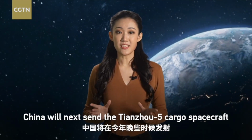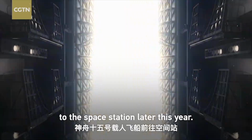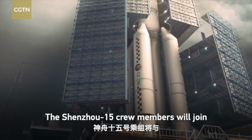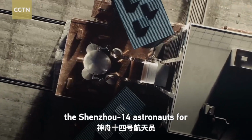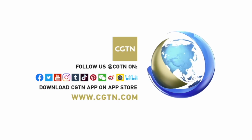China will next send the Tianzhou 5 cargo spacecraft and the Shenzhou 15 crewed spaceship to the space station later this year. The Shenzhou 15 crew members will join the Shenzhou 14 astronauts for the space station's first ever crew handover. The Tianzhou 4 spacecraft, which delivered supplies for the current 3 taikonauts, is currently docked at the Tiangong. The Tianzhou 4 will undock from the Tiangong and be deorbited before either of these 2 missions arrive at the Tiangong. That's to free up some docking ports for these spacecraft.